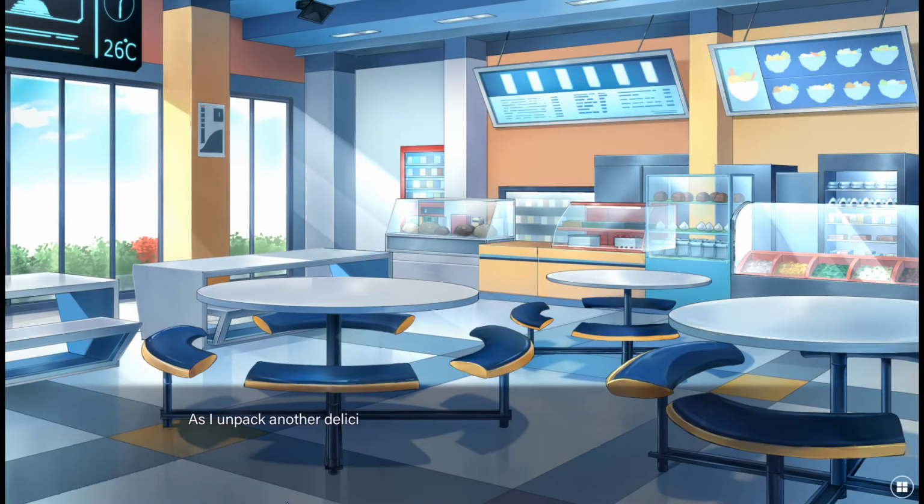I walk with Kosei to the cafeteria and get settled at one of the tables. As I unpack another delicious bento from Emiko, the savory smell makes my mouth water. I can't wait to dig in. Kosei unwraps an onigiri and takes a big bite.